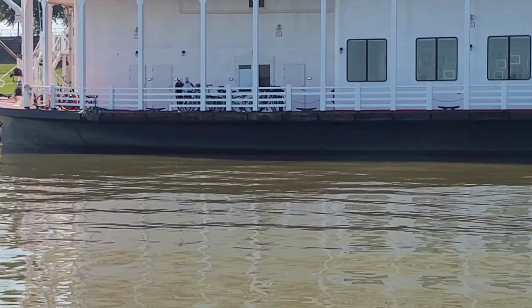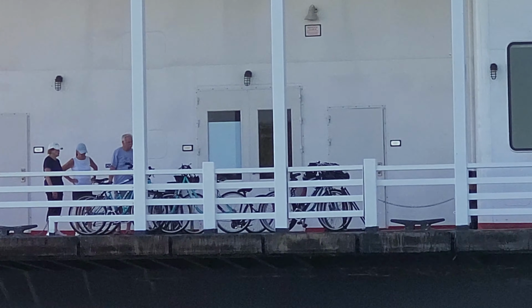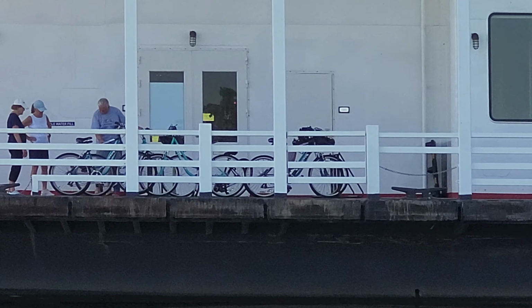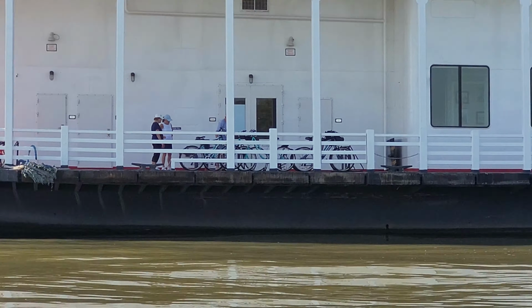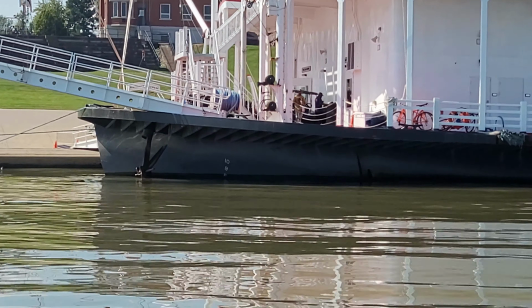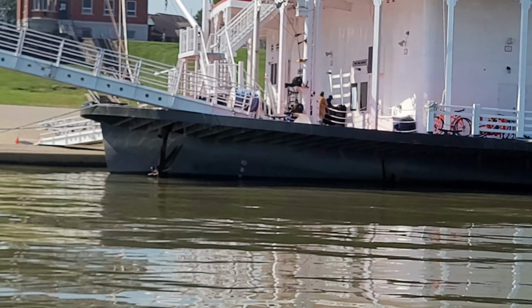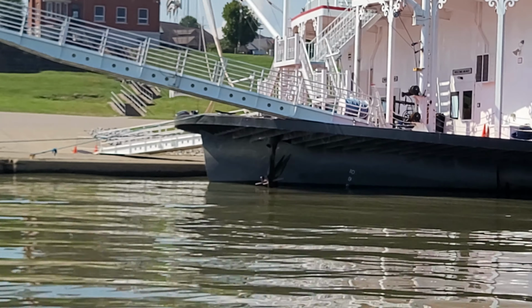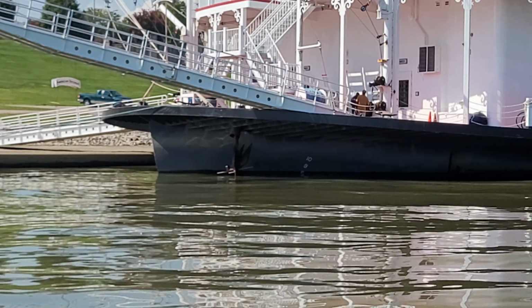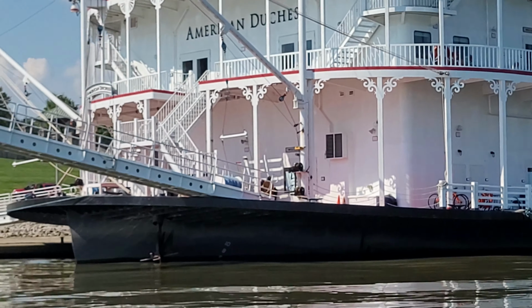Oh look, they got a bunch of bicycles for when they stop in town. That's pretty cool. I didn't know you could bring your bike. And they got golf carts. Well, that's neat. Got an anchor on the port side. I wonder if there's another. They're drawing 8 foot.